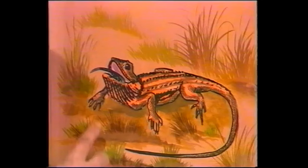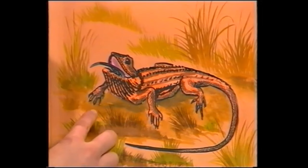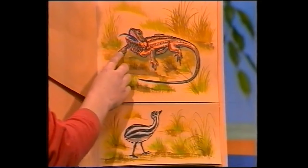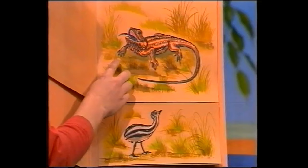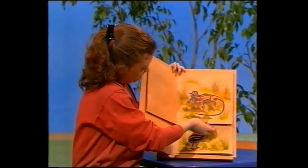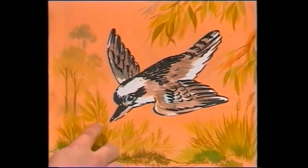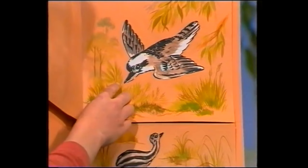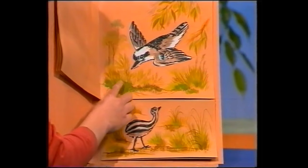A lizard crawled by. Flash, flash went his long tongue as he caught a juicy insect. Oh, said Chester, can I flash my tongue like you? No, said the lizard. Your tongue is too slow. Chester kept looking. A kookaburra flew by. Laugh, laugh, sang the kookaburra. Oh, said Chester, can I sing like you? No, said the kookaburra. Your voice is too weak. Nothing of Chester's was right.